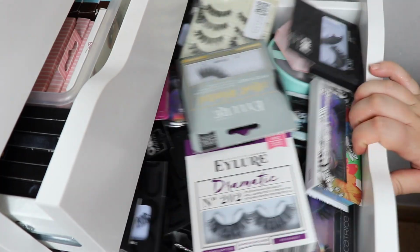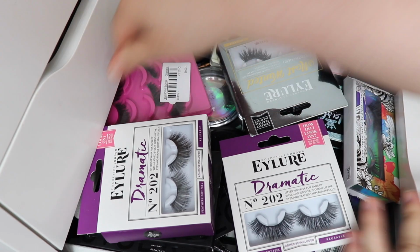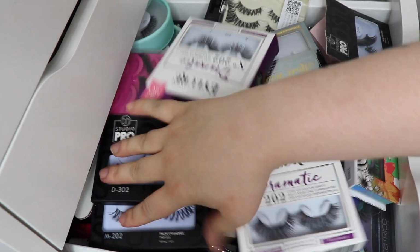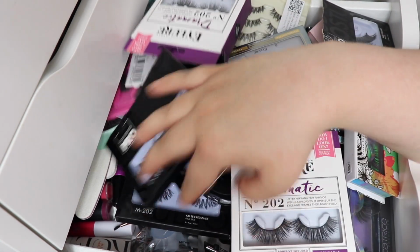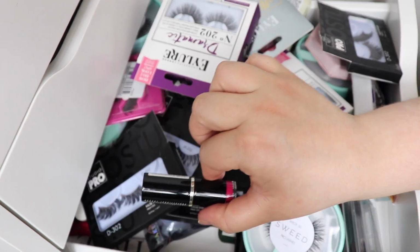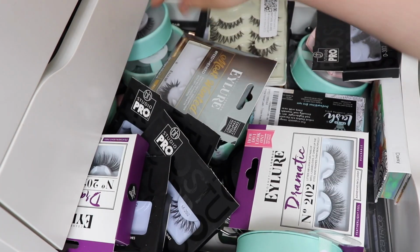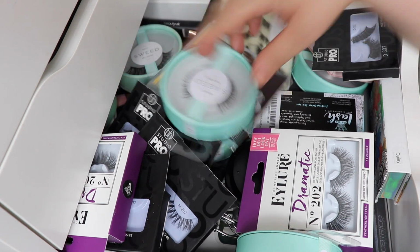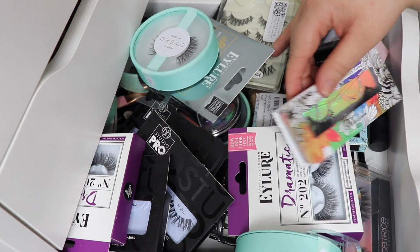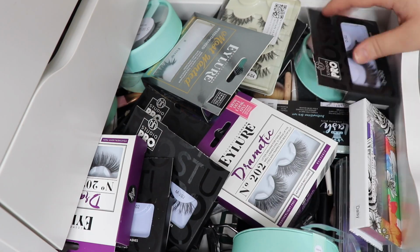This drawer is also lashes. It's not as organized as I would have liked it to be. I will say underneath here, it is some tools as well, and some lip products as well. This is my shame drawer. Don't judge me. I am allowed. So I have some used lashes here. I have some unused lashes. Okay, don't judge. It is what it is.